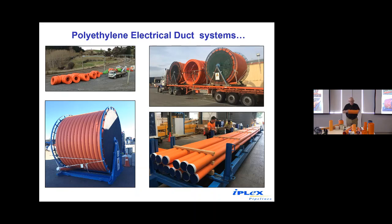So from the asset owner's point of view, that can be quite attractive because it greatly reduces the number of joints that are actually in the duct. And from an installation point of view, it reduces the amount of time involved to do either mechanical or electrofusion joints. But on the other hand, it places some obligations on the drilling contractor, the installer, on the equipment he has to have to achieve a successful outcome, particularly with those big coils.